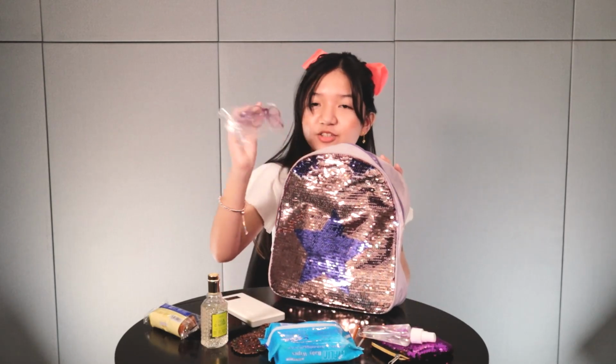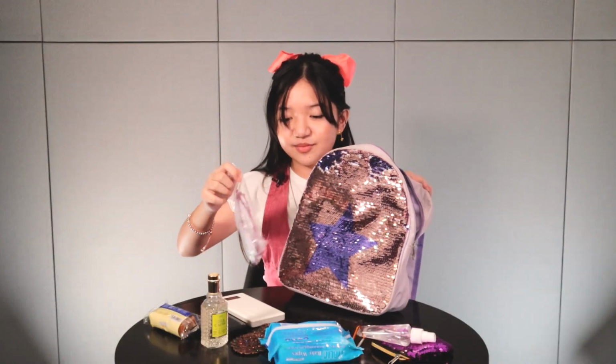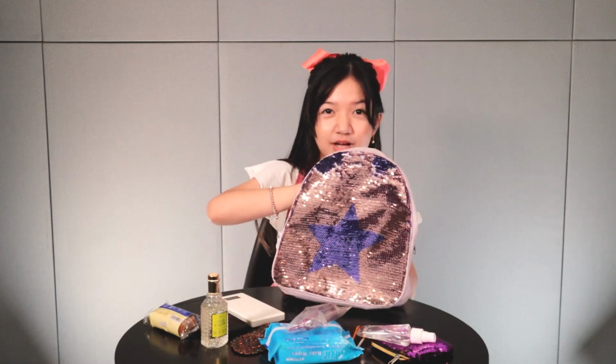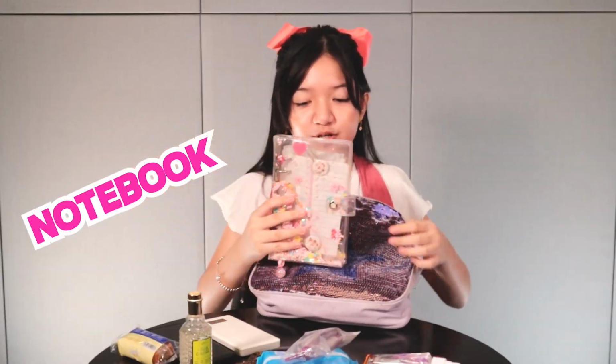Next is, eto po, my anti-radiation glass. Nilagay ko po siya sa bag kasi po, baka po makrush po ng like, yung perfume po or yung alcohol or baka mabasa po. Medyo mahal po yung glasses. So, next po ay buong, isang buong notebook.